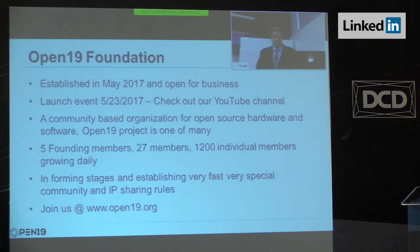The foundation was established in May of 2017, this year, just a few months ago. We had a launch event on the 23rd. That's where we actually started collecting the support from companies and from individuals. It's a community-based organization for open source hardware and software. And Open19 is just one project out of many. There are other projects over there, software projects and hardware projects, which are going to be in that organization.